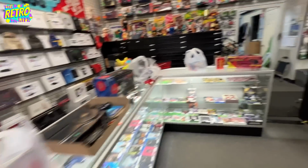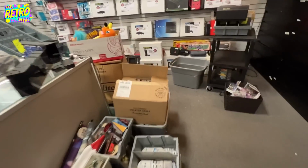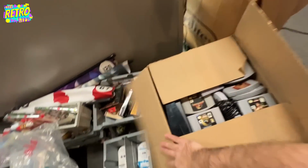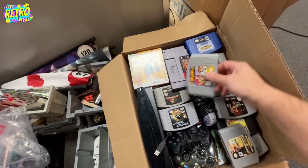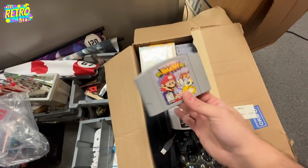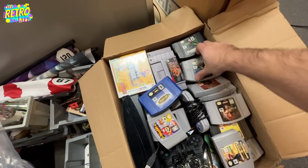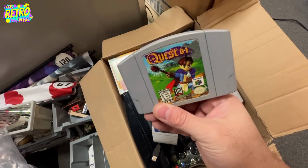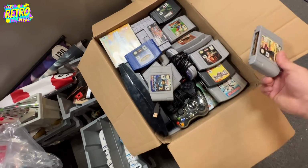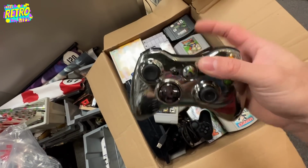And then right over here, we got a huge box that we got from my buddy Josh. He's downsizing his collection, and he basically gave us the cream of the crop stuff. I was able to get all of this off of him at a good price that made sense for him and made sense for us. This thing is just packed to the bottom with N64 games, so I like it. That one, I can't remember which one this is. Some kind of special edition metallic. Y'all tell me down in the comments. I don't know.